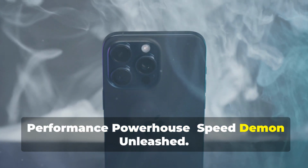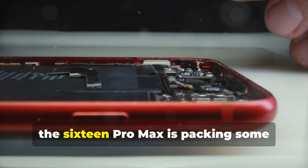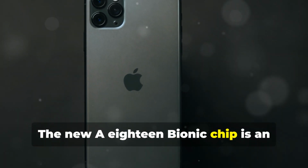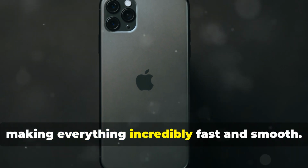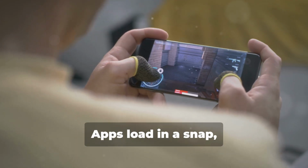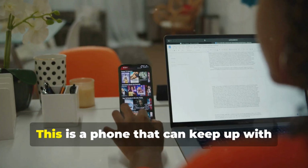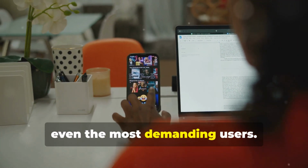Performance powerhouse, speed demon unleashed. Under the hood, the 16 Pro Max is packing some serious heat. The new A18 Bionic chip is an absolute beast, making everything incredibly fast and smooth. Apps load in a snap, gaming is buttery smooth, and multitasking is a breeze. This is a phone that can keep up with even the most demanding users.